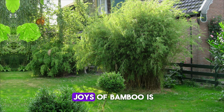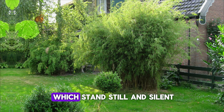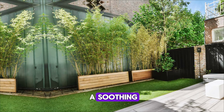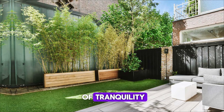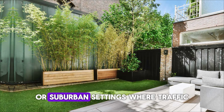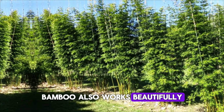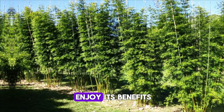One of the hidden joys of bamboo is its sound. Unlike other privacy trees, which stand still and silent, bamboo comes alive in the wind, and the rustling leaves and swaying canes produce a soothing white noise that muffles surrounding sounds while creating an atmosphere of tranquility. This quality makes bamboo especially desirable in urban or suburban settings where traffic, neighbors, or city sounds intrude into your outdoor space. Bamboo also works beautifully in containers, which allows even small yards, patios, or decks to enjoy its benefits.